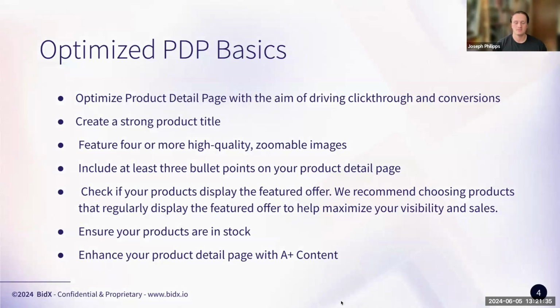So an optimized PDP. This may not be new information for some of you on this slide, but I feel that it's always important to include, because once you're putting money into ads, sometimes people will say, why aren't I getting the right return? Why is my ACoS so low, or why is it high? It all starts with your product detail page and making sure that once people are directed to your page, they have the highest possible chance of converting and getting a sale for you.